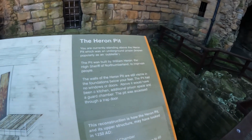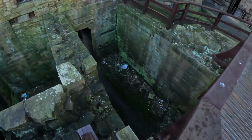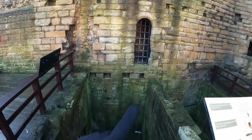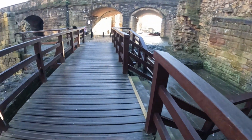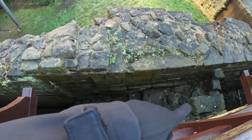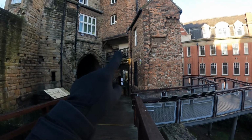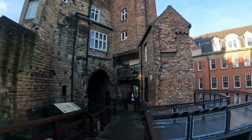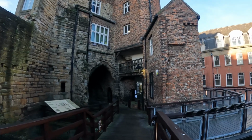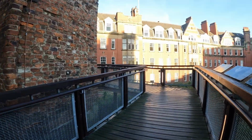We are currently above the Heron Pit, underground prison. Which side is it? This side? Oh yeah, probably this side. We definitely don't want to be in there. It's a cool little door. It's down here. More stairs, look. Coming down. Some sort of staircase sort of there. Going up and in. I think this would be generally really cool to come and see. But yeah, it's just not open today apparently, which is a bit of a bummer.